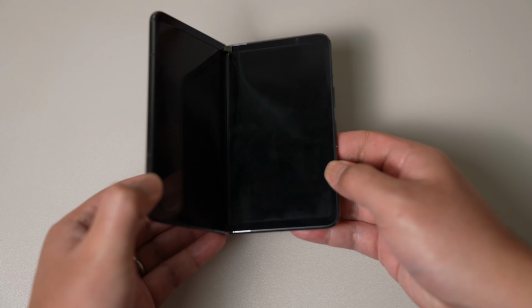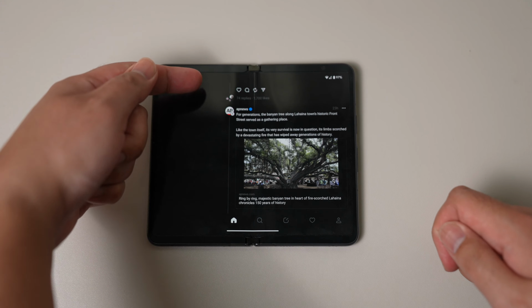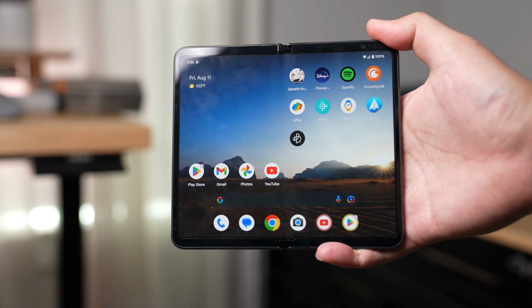As more people start to use foldables with these form factors, a lot of third-party developers will start to care more about how their apps look on these foldables. That's not a given though, but more likely to happen with a larger user base than just a few percentage points. So what are my final thoughts, at least in 2023, on these foldable smartphones?